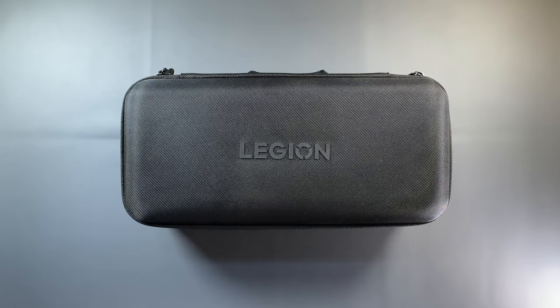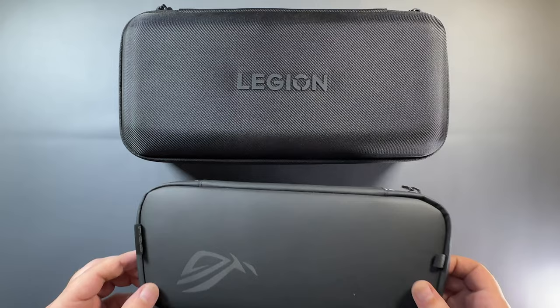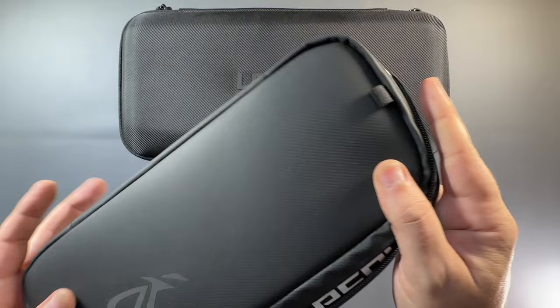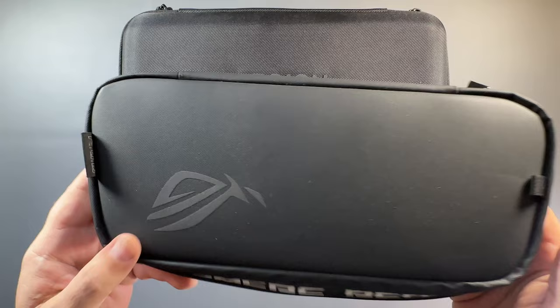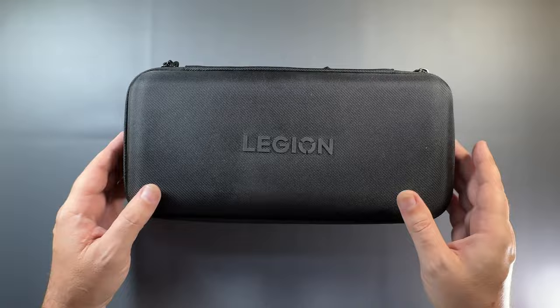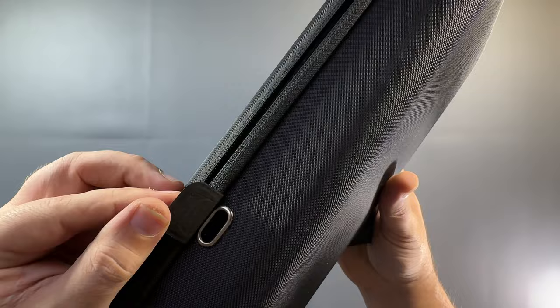Now, that brings us to the case situation, which I won't stay here too long, but the Legion Go comes with a case very similar to the Steam Deck. As far as the Ally, it doesn't come with any case, and the official one I bought just for review, knowing it was a pretty bad case anyways, was about $30 additional. There's some good third-party cases out there you can get for the ROG Ally, and in the long run, it's not a big deal. However, for these handhelds, I do prefer when they come with a case, especially a decent one, much like the Steam Deck or the Legion Go. I think when you're looking to purchase these anywhere from $600, $700, $800, it's nice if they come with a case like this.